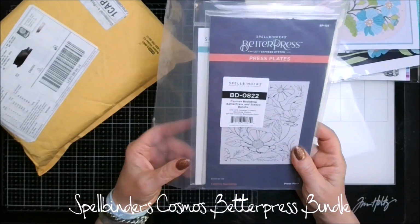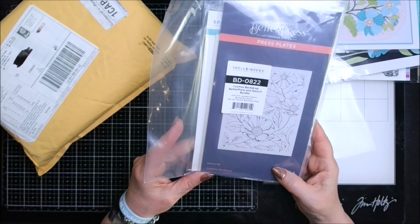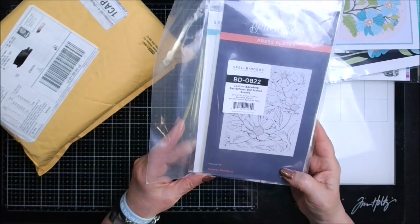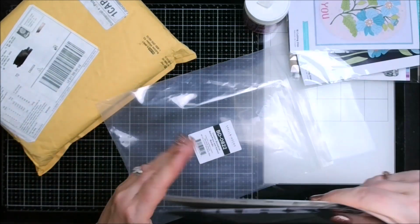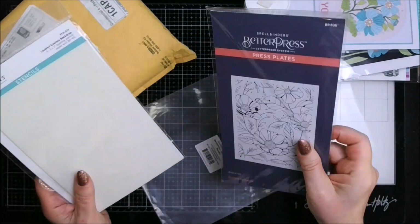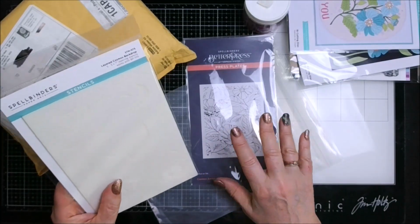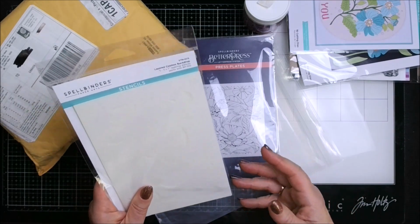I had to replace my Cosmos Letterpress bundle. It was the plate and the stencil bundle. I had to send it back because the stencils, I had the plate and I loved it. I did a whole bunch of those with it. It's an incredible press plate. It's delicate, and yet at the same time it's very modern.